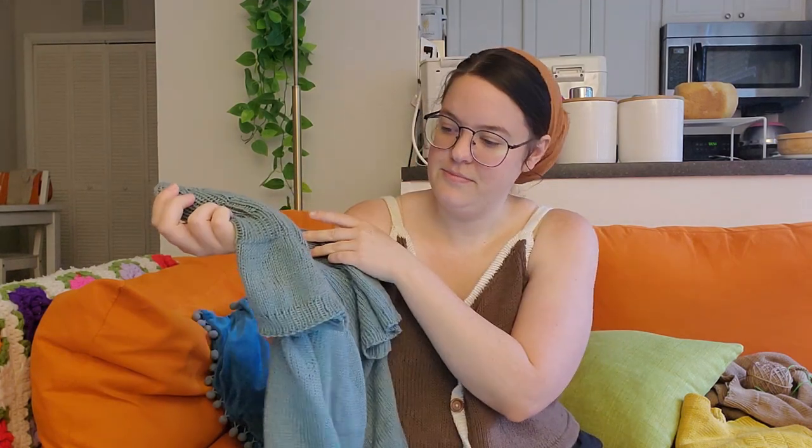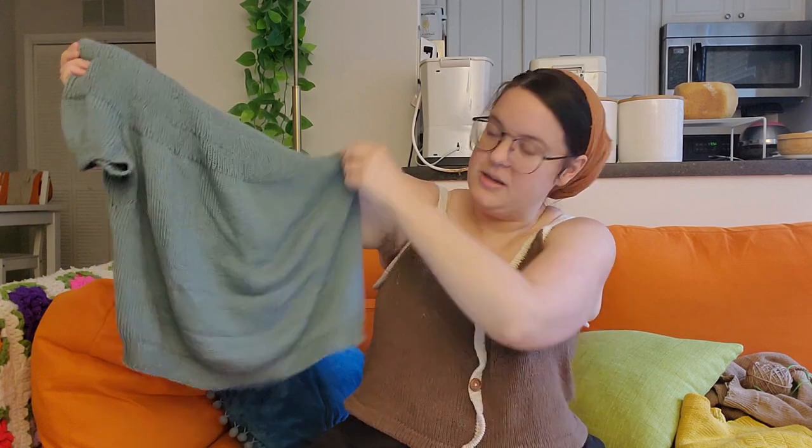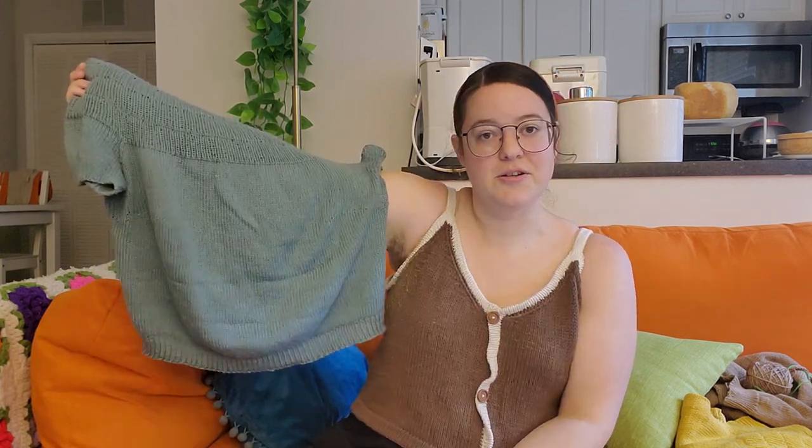I know that the amount of ribbing, if you are not a quick rib knit person, then this can be just an appalling garment to knit, but I can do one by one rib pretty quickly, so it doesn't bother me at all. But yeah, so that's that. I mean, I don't know if I have much else to say about it. It was pretty straightforward. I did that and I added bust darts.